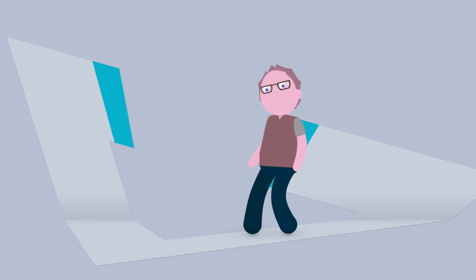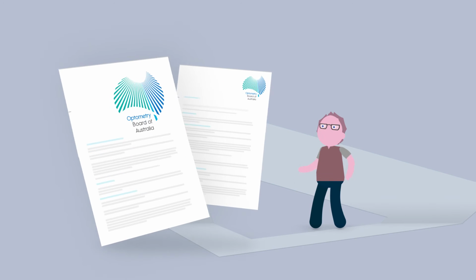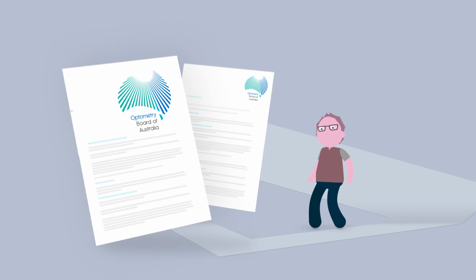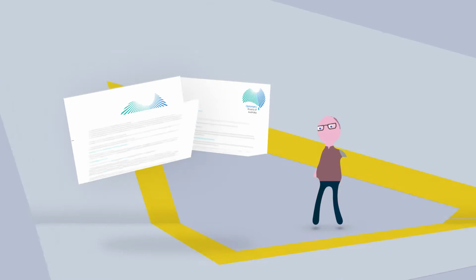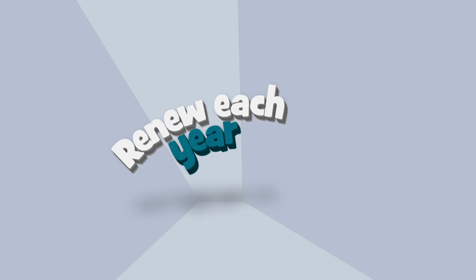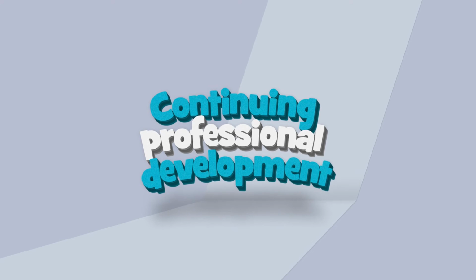Once registered, you'll also be endorsed to prescribe scheduled medicines, so make sure you're familiar with our guidelines for their use. They'll help in your role as a new optometrist. Every year, when you renew your registration, you'll update us on whether you've met the registration standards, as well as if you've continued to develop your optometry knowledge and skills.